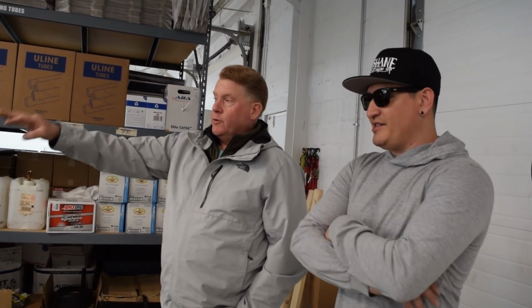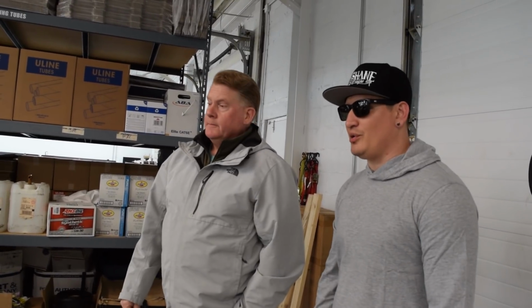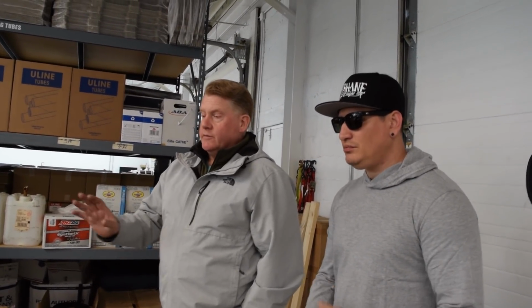Nice. Is it easy removal? Yeah, they're designed to pop out. It's four bolts. Okay, so they're designed to pop out? Absolutely. Cool. So we're going to try to run this as a full drag car when we come and see you guys at the call out.